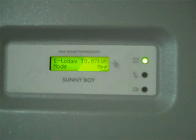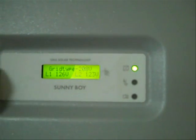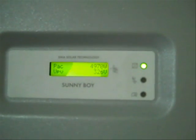Here's the total kilowatt production, and then once again we get to the day production. Let's go back to that one where it shows the kilowatts. We just tap on this case and it scrolls the screens. Right here we have 4970 watts at 326 volts, so that's really impressive.